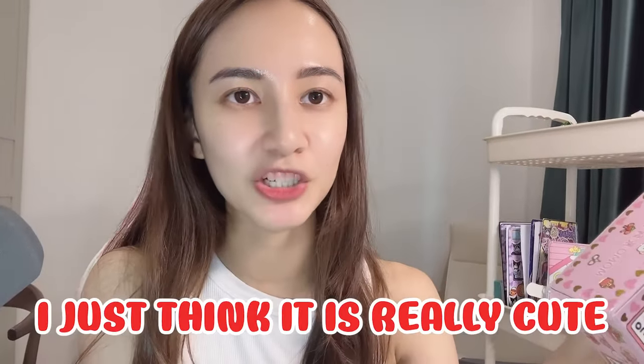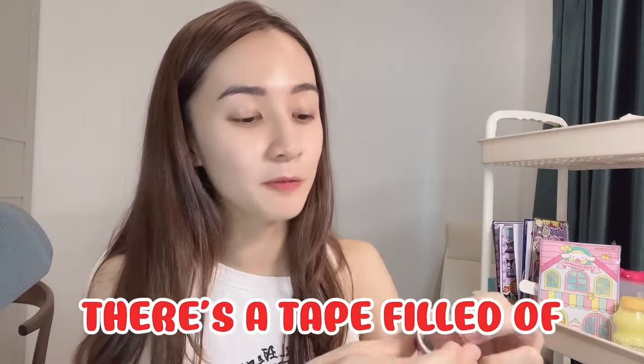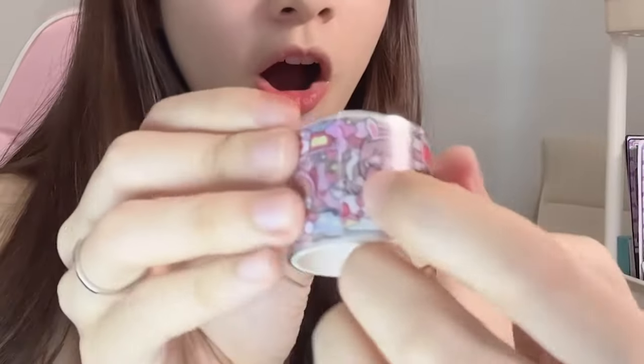Next toy I got is not banned. I just think this is really cute. So I just got it because I really wanted to. And I love stickers. And I'm gonna use it on my art channel. So look at this! Look at how cute these stickers are! Oh my gosh, there's a tape full of cute little stickers on it. Look! Oh my gosh, I'm obsessed. It's with cute little things like this, guys. I just want to show you how cute it is. That's it. Look at that.